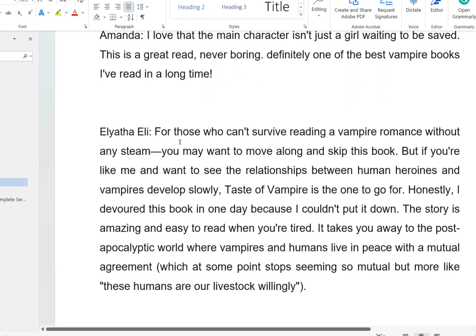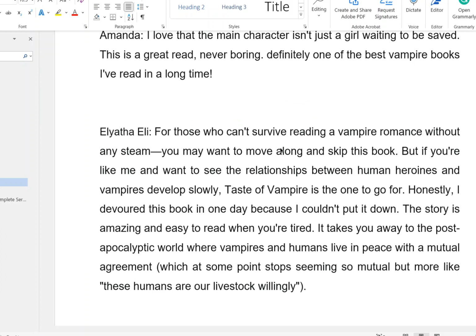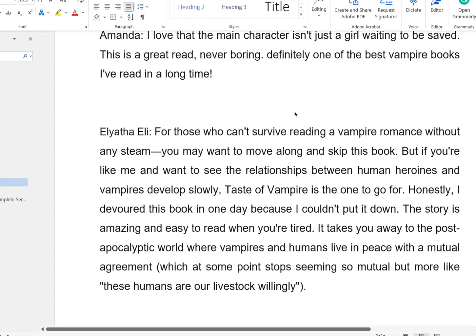I'm going to skip down to this one because this is a bit clearer. For those who can't survive reading a vampire romance without any steam, you may want to move along and skip this book. That's a really strong, almost like a call to arms. It's almost combative, sort of, but in a way that I think will work, because it basically says this book is not for you, or this is not the book you are looking for, which I think will actually make people sit up straight and pay more attention to the next part. But it also does a good job of saying it is a vampire romance, so it's different than saying hardly any romance, but also without any steam.